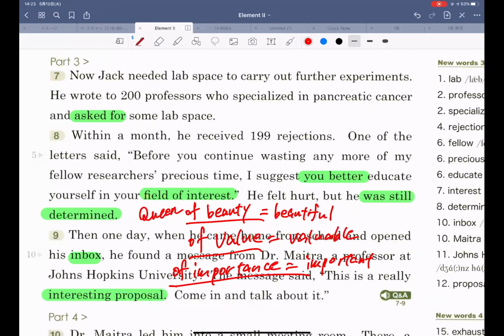Though the grammar text says of beauty, of value, of importance, you can rephrase to beautiful, valuable, important. But when you use it, sometimes it's different. Is that correct, Ante? I guess so. I guess I need some context or examples. Oh, okay. Maybe this was a bit of a bad example. But queen of beauty is close in meaning to beautiful, and of value, valuable, maybe. Yeah, it can, depending on the context. Okay, I'm going to erase this.